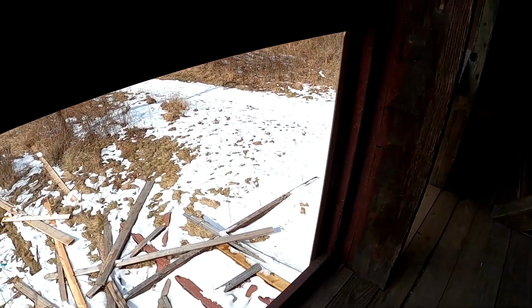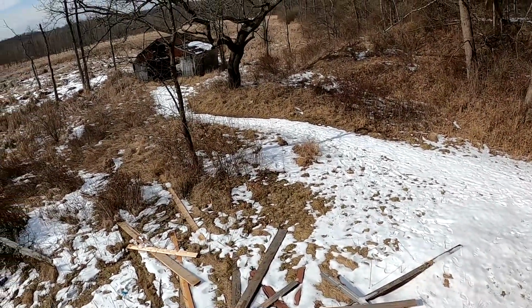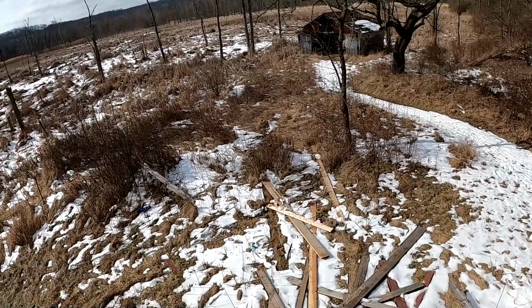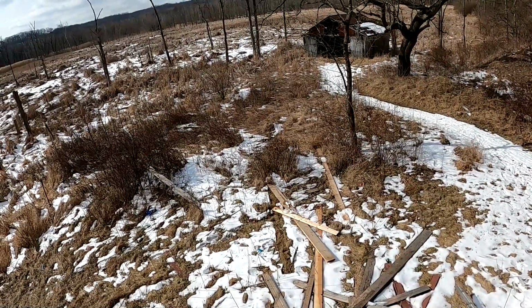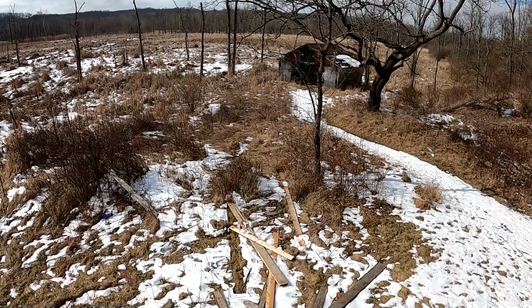Oh, I'm surprised... Well, there was no sign saying you can't come. I bet people do come out here, though, because there's a trail leading right down to it. We'll go check out that hut down there, and I could have sworn I saw another building somewhere behind here. Yeah, no, that's a fallen tree. But I'm sure there's more.